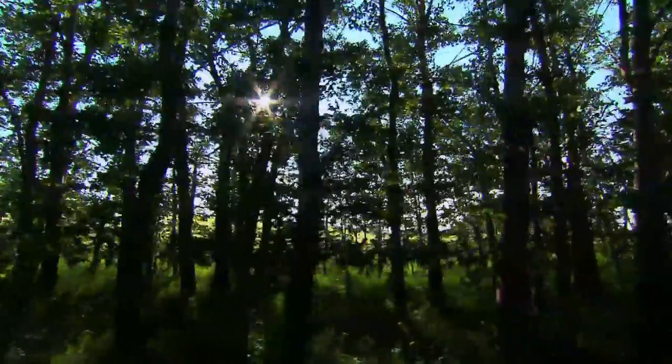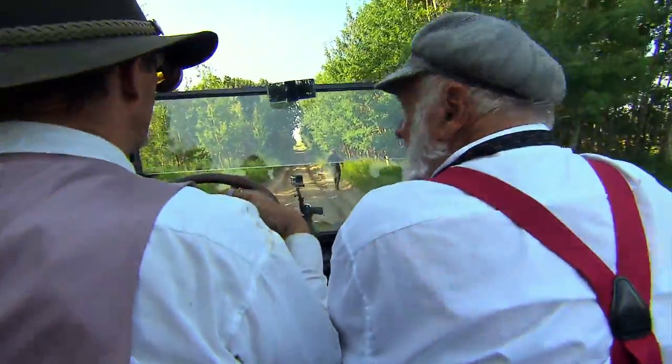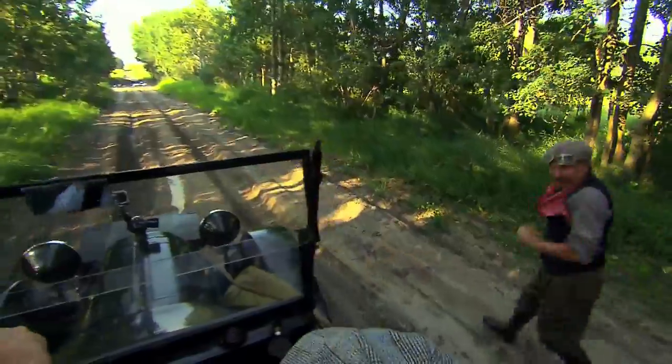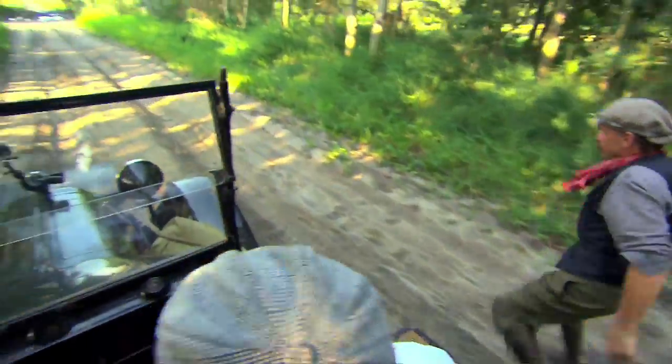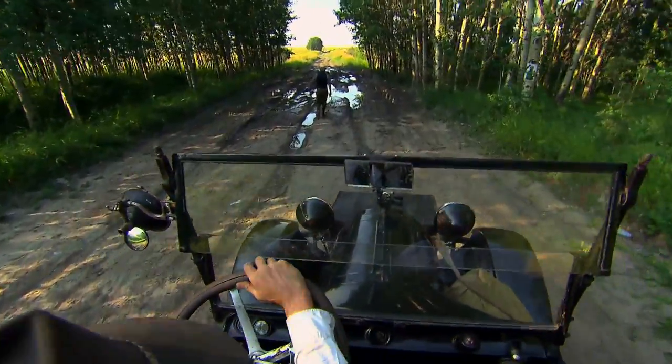The first day has been hard, long, and full of disappointment. So now is the time to let off a little steam and travel just the sort of rough-hewn road that a 1915 Studebaker was built for.